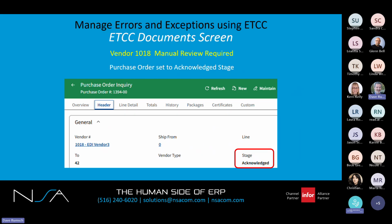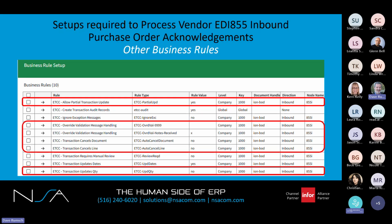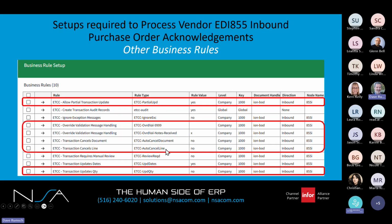Events. What I wanted to show here is that you can set up events for ETCC. I don't really see them being used too much because I'm not doing a bunch of stuff in ETCC here. However, if I approve a section, I might make an event that goes as an email or an alert through the software. These are the ones I really have not talked too much about. If you need more information on those, we'll be glad to work with you on them and go through them in detail. Again, it's the partial update, the message handling, cancel documents and lines, and the update of the quantity.